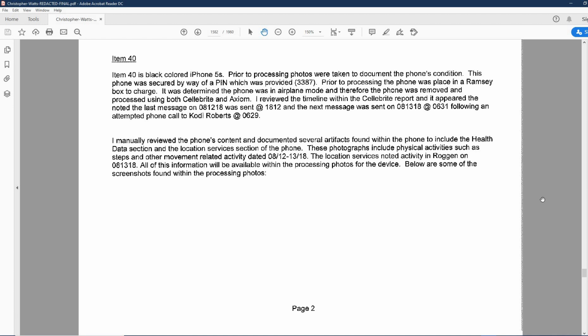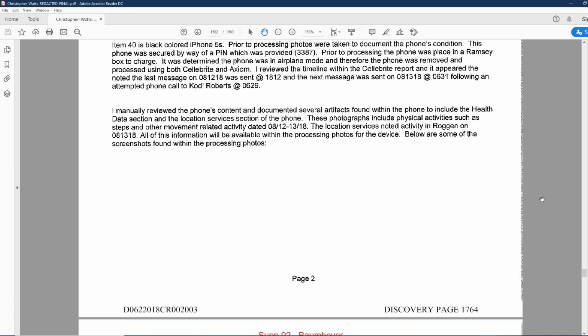I manually reviewed the phone's content and documented several artifacts found within the phone, to include the health data section and the location services section of the phone. These photographs include physical activities such as steps and other movement-related activity dated August 12th to 13th. The location services noted activity in Rogan on August 13th, 2018. All of this information will be available within the processing photos for the device. Below are some of the screenshots found within the processing photos.